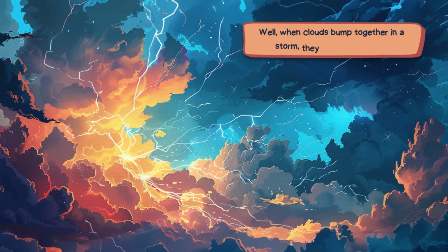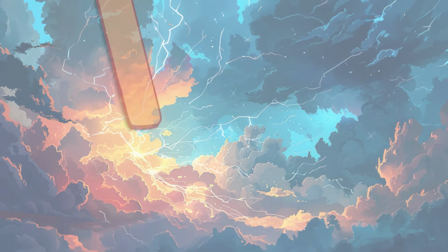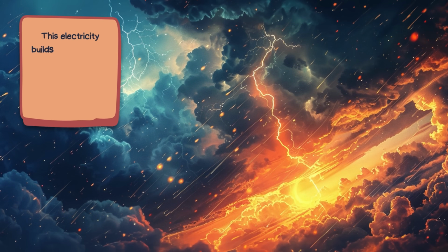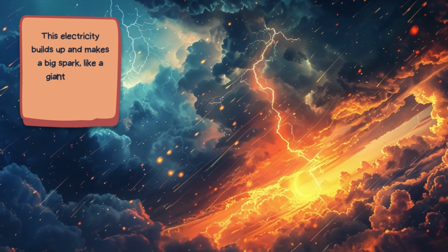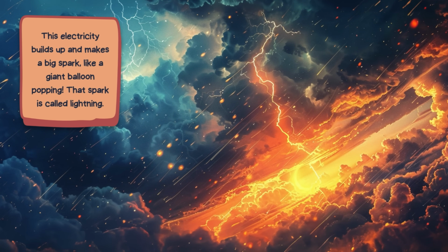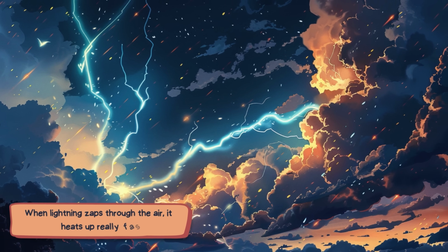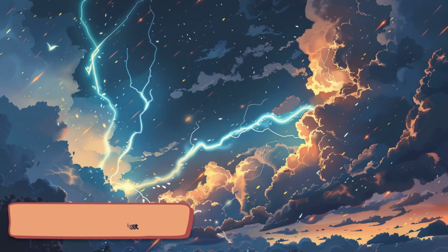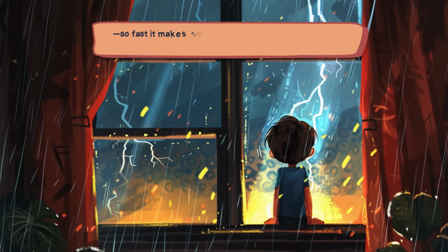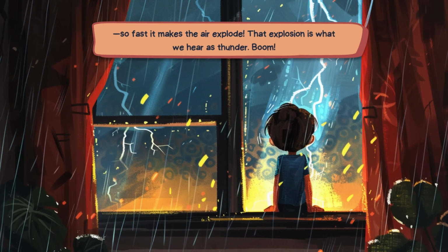Well, when clouds bump together in a storm, they make electricity. This electricity builds up and makes a big spark, like a giant balloon popping. That spark is called lightning. When lightning zaps through the air, it heats up really fast. So fast it makes the air explode. That explosion is what we hear as thunder. Boom!